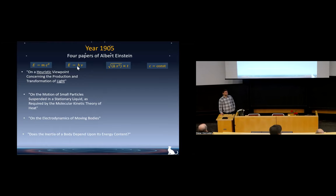Yeah, so this is actually the paper for which Einstein was awarded the Nobel Prize. It's about the explanation of the photoelectric effect, when he used the Planck idea that energy is transferred in quantum proportion equal to Planck constant times frequency of light. So h nu goes here. Let's go to the next one.